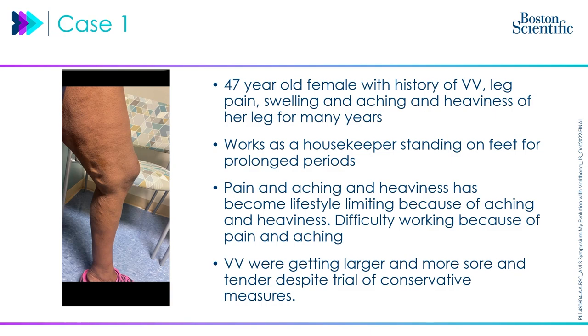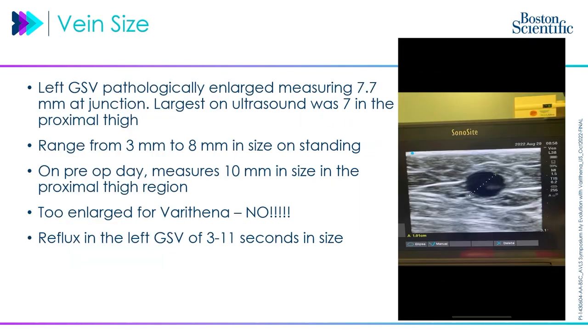And on this picture, you can definitely see the appearance of those varicose vein tributaries that we're talking about in the distal thigh region. So on her standing venous study, the left GSV measured anywhere from 3 to 8 millimeters in size. She had documented reflux of 3 to 11 seconds throughout the thigh and calf region. What was so noticeable about her was even the standing venous showed an area of 8 millimeters.